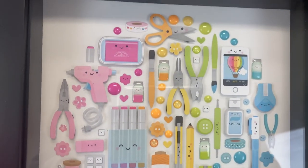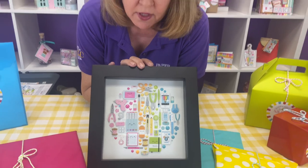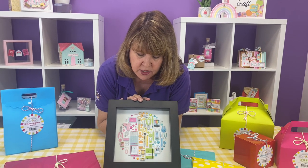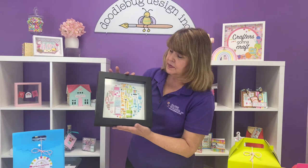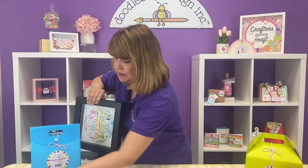So I will tell you that Michaels sells some shadow boxes that are super cute, and they do them in threes of the 8x8 and twos in the 12x12. And this would be a great little project for one of their shadow boxes. I feel like you could easily use one of theirs. So this is so cute, but the thing is I didn't have time to put it together.